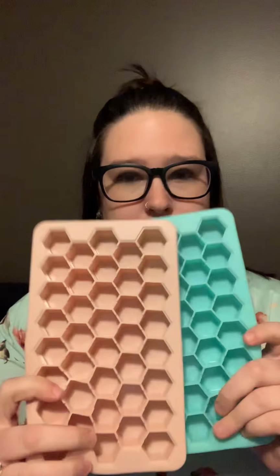All right, next. This was the same thing. I got these in exchange for a review. So I didn't have to pay any money for these. They just sent them to me, and then I wrote a review on Amazon for them. So these are ice cube trays. They're the rubbery ice cube trays. So I got these.